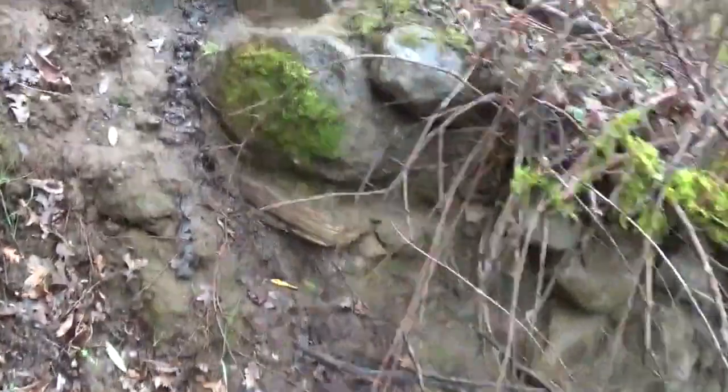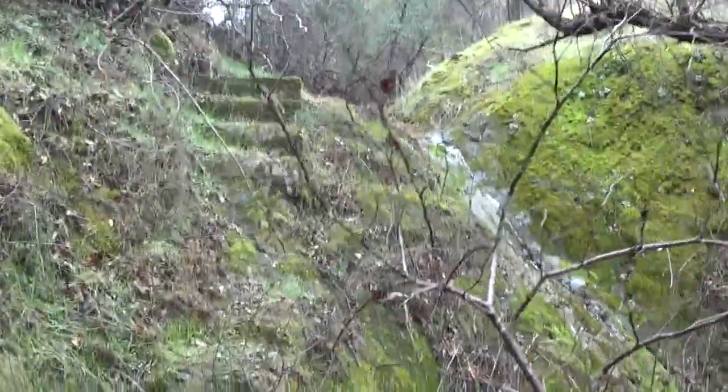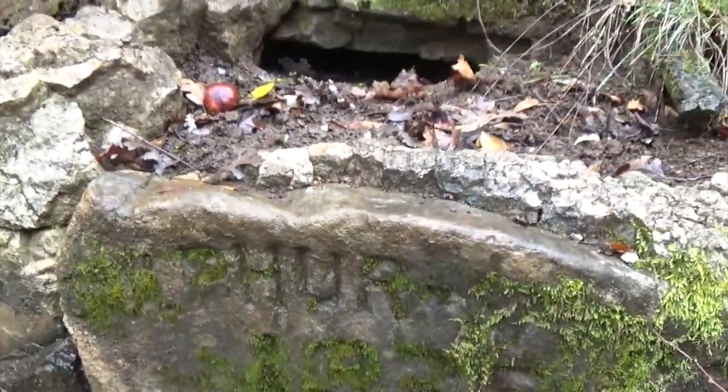That's the deal with the quest. What's up here is really sticky clay so far. But stairs, that means people were supposed to come up here. So we will. Look at that. Oh, there's words. I found words.